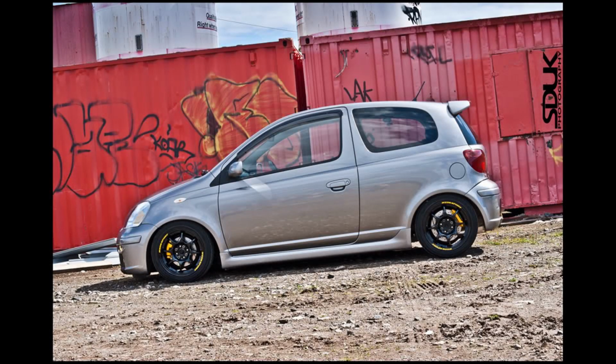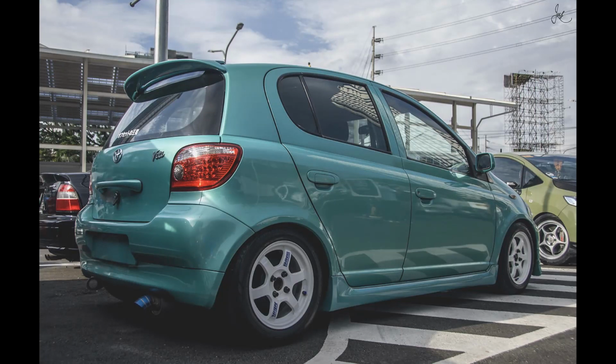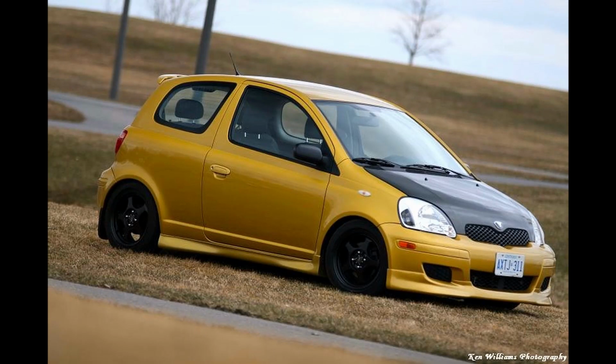My girlfriend actually has a 1 litre one, and we've never had to touch it in like 4 years really. We've not had to do any work on it whatsoever. They're really reliable little cars. So yeah, that's another car worth considering.